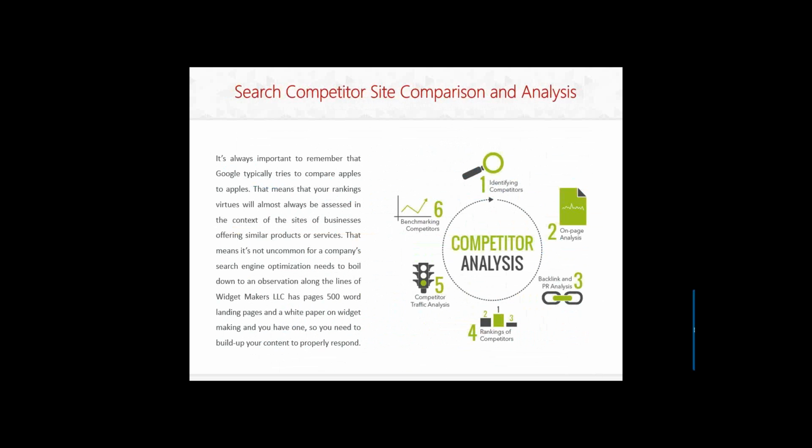So, competitor site comparisons and analysis. We do this for, again, the simplest of reasons. Earlier I mentioned that Google typically tries to compare apples to apples. And what that means in action is that your search friendliness will almost always be assessed in the context of the sites of businesses offering similar products or services. So it is not uncommon for a company's SEO needs to boil down to an observation along the lines of, Widget Makers LLC has 2 500-word landing pages with a half a dozen images and a white paper on widget making, and you only have 1. So you need to know what you're being compared to in a concrete way so that you can build up your content and be competitive.